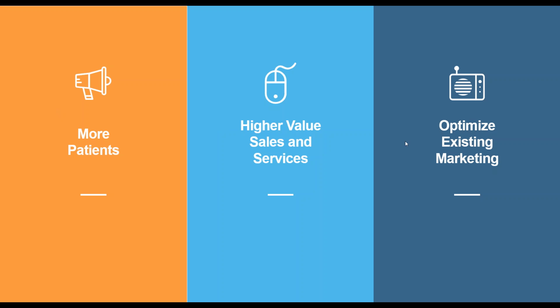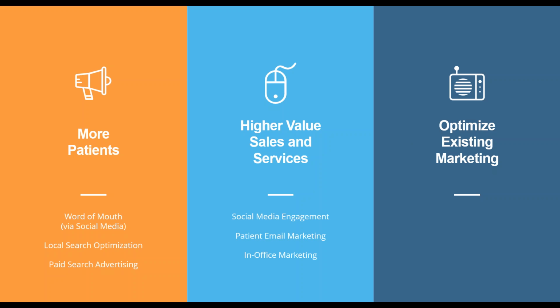So if you're looking to get more patients, you're going to want to find tactics that are going to allow you to be there when patients are looking for you. So things like word of mouth, local search optimization, or paid search advertising. If your goal is trying to sell higher value sales and services, maybe you already have enough patients, so you're not really looking for more patients, but you need a better ROI in your practice. You're going to look to things that are going to engage your existing patient population, such as social media engagement, patient email marketing, or in-office marketing.